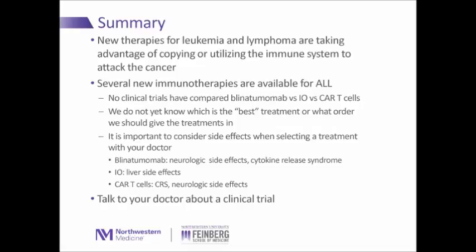As Dr. Burns had touched on earlier, we want you to feel well as you survive these leukemias and lymphomas. And then finally, I think that so many of these treatments are new, and as I touched on, we don't always know exactly how to order them or how to combine them with other treatments. And so your doctor's probably going to be talking to you about a clinical trial with some of these new drugs and how you can best utilize them.